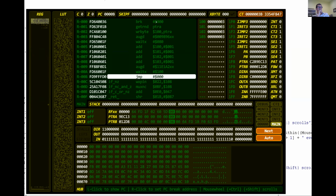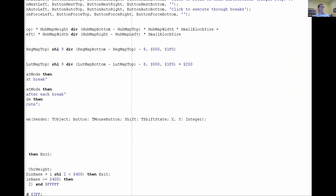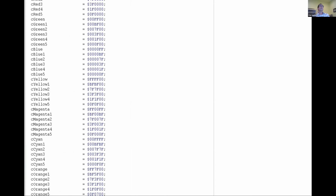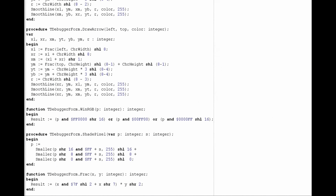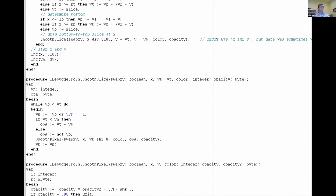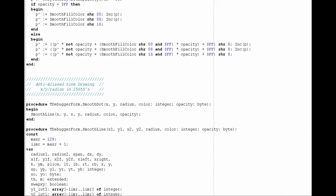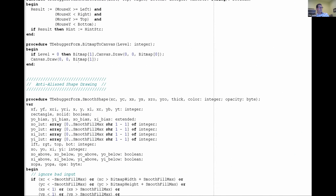The code to do this isn't that long. This whole debugger here is like, let's see. This is the entire debugger, right? Hold on, let me get this thing all the way over. So this is all in Pascal or Delphi, which would need to be translated. The whole thing is 2,340 lines. Of that, the anti-alias shape drawing and line drawing I put in here, but modified for this context. So aside from the shape drawing stuff, the debugger is 1,811 lines.